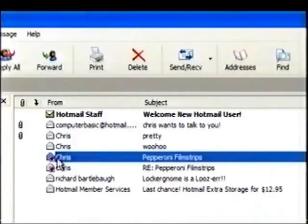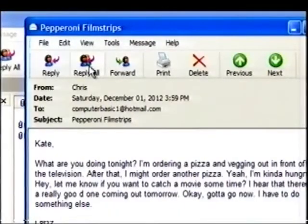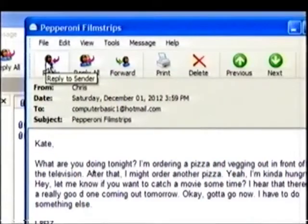Now, to view this email in a separate window, highlight and double-click it in the inbox, and now it's open in its own window. When you receive email, you can also easily reply to it. Here's how. If the email was sent to multiple addresses and you want everybody on the list to read your reply, just click the Reply All button. Or if you just want the sender to see your reply, hit Reply.